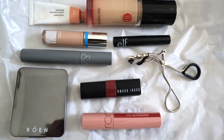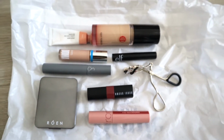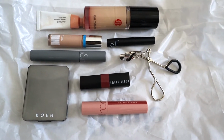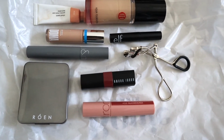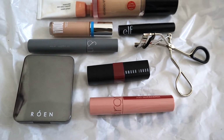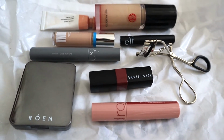Okay, so these are the only things that I actually ended up using, which is very, very few. There were maybe 2 days, dinners, evenings where I put on a little bit more makeup, but yeah, I feel like I did a good job of not packing too much, and I'm impressed that I could have pared it down even further. The only things that were really priorities were complexion.